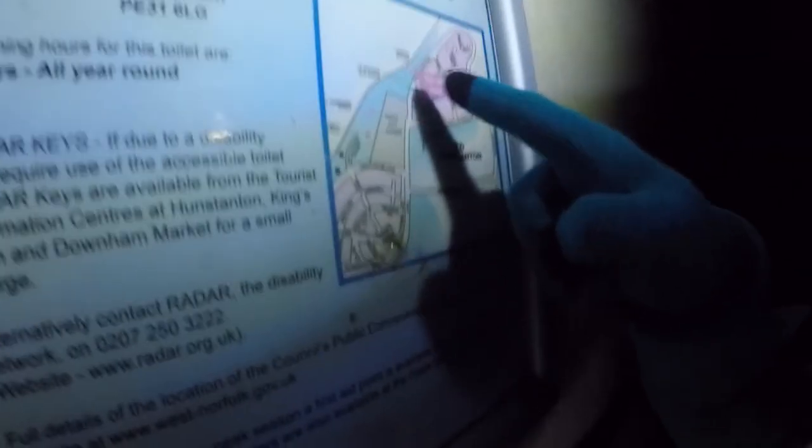Look, we're going the right sort of direction as long as we turn right at the top here. Oh yeah, that is very much more like a path. And yeah, Old Hunstanton toilets. We're in Old Hunstanton. We are in Old Hunstanton, so close. It's so close!